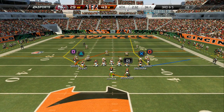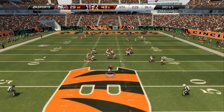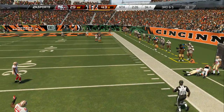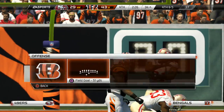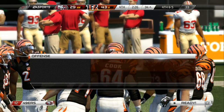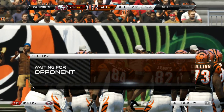Third and 5 still to go, even after that last completion. Play action fake, looking to throw. Getting away from the pressure. Makes the grab. Terrible job by the quarterback. It's third down. You throw it short of the markers. Well, you get a completion. That's great. You're really accurate. But there were guys open down the field. Take a chance and go for it.